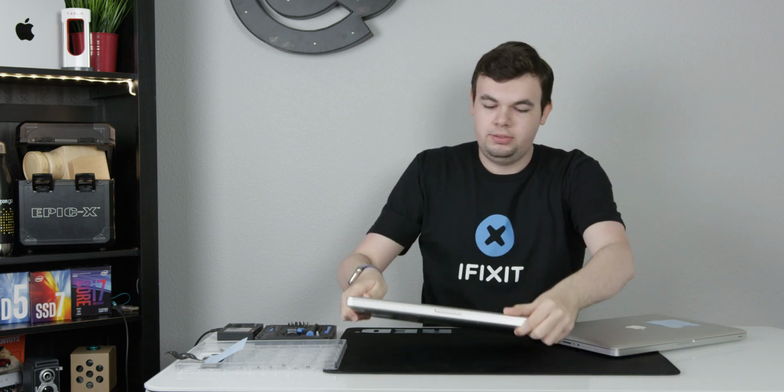Before we move on to fixing this computer, I actually have another one right here. This is another 15-inch 2010 MacBook Pro. This one has several issues.